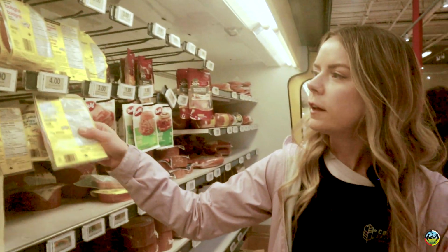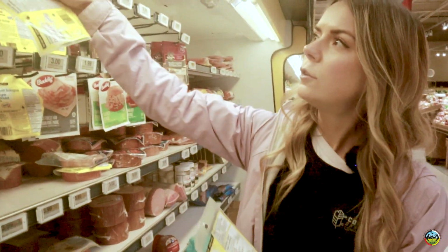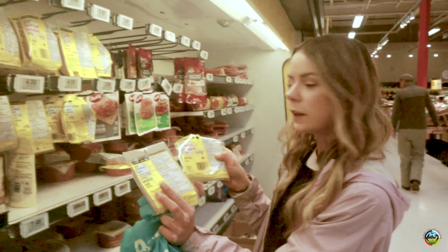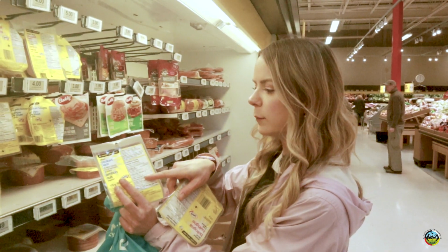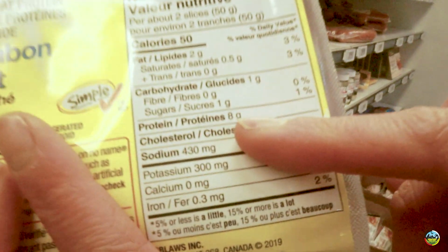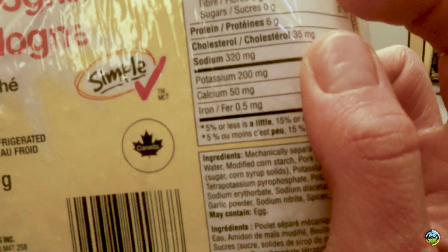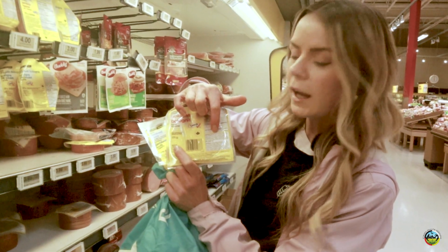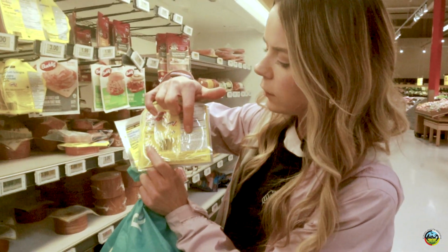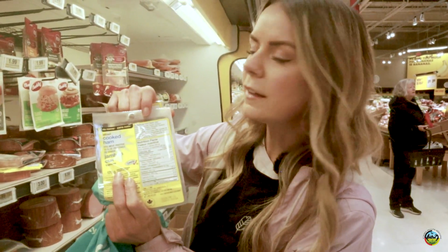If we're looking here at the sliced cooked ham or the smoked sliced bologna, these two are the same price. When we look here though, we can see that we're going to be getting much more protein from the ham, 8 grams here, and less saturated fat than the bologna. It's interesting also that for bologna, we can see that the first ingredient is mechanically separated chicken. And then you'll have some pork and some extra additives in there. Whereas the cooked ham has fewer additives, and it's just going to be pork.